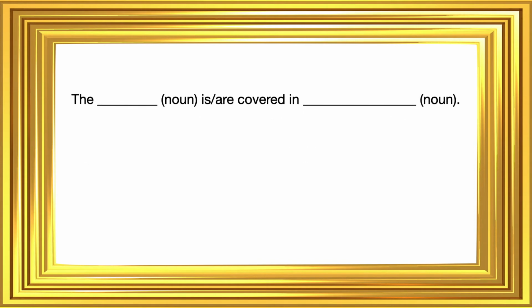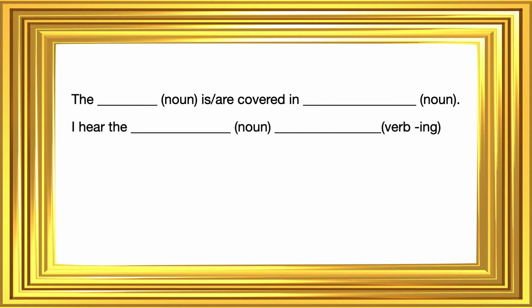Now this next part can be a little tricky. You're going to look around the painting and bring in other things. You might even bring in something that's not in the painting, but you can imagine that it's there. I'll show you what I mean.